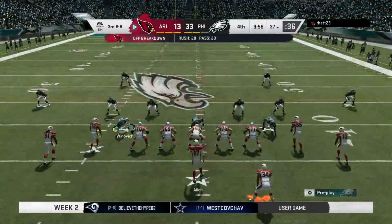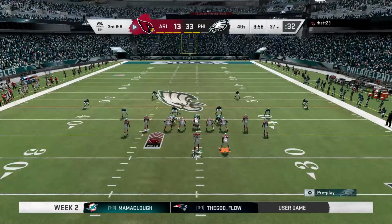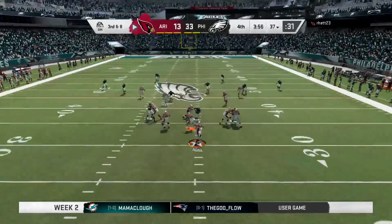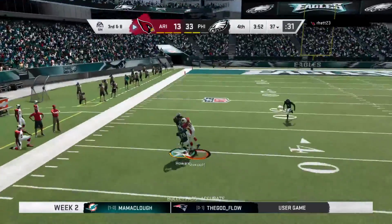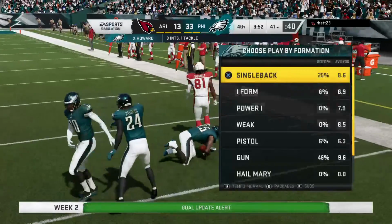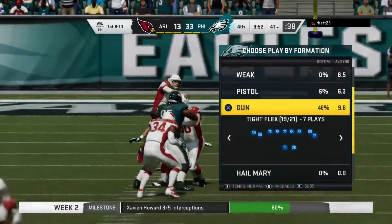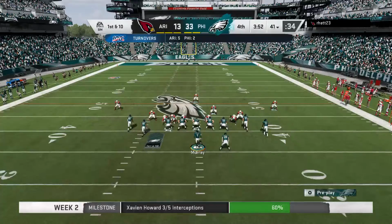Now a 2nd down throw for the end zone, but it's incomplete. So the failure to connect on 2nd down, that leaves them staring up here at a 3rd and 8. And his pass is intercepted for the 4th time today. Picked up by Xavier Howard. And that gives him now 3 interceptions in the game.